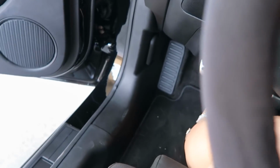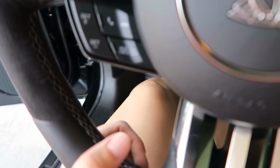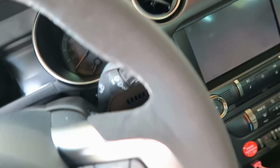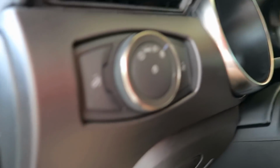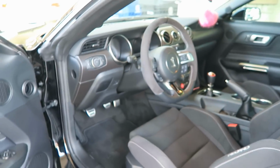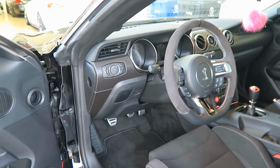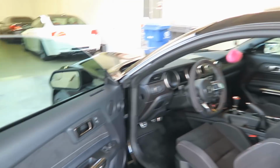The clutch, I'm not really a fan of it, because I feel like I can stall. I think I'm going to end up replacing that with a different clutch spring, just so it can be better. At least in my opinion, the way I drive, I think that'll help me a lot. I did that with my GT, and it actually helped me a lot.